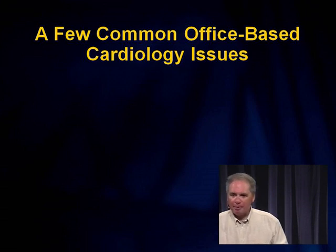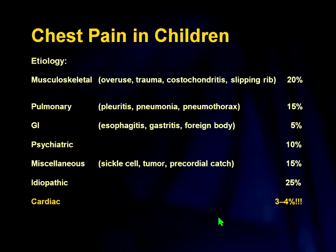Okay, finishing up. Office-based cardiology. Stuff that comes into your office and then to our clinic, sometimes. Chest pain. Notice where cardiac causes of chest pain is on this list. So why do you send them all to us? Okay? Musculoskeletal, pulmonary, pleuritis, GI, it ain't cardiac usually, okay? But I'll talk about what some of the cardiac issues are in a child with chest pain.